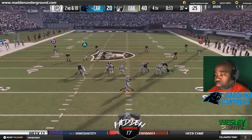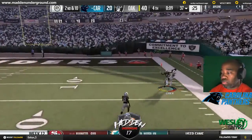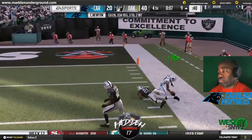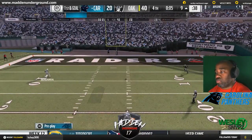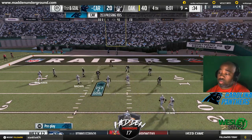They go play action with Stewart. Now Newton. He's going to let it fly. This is caught inside the 15. It's a big play there. Newton again. 53 yards.